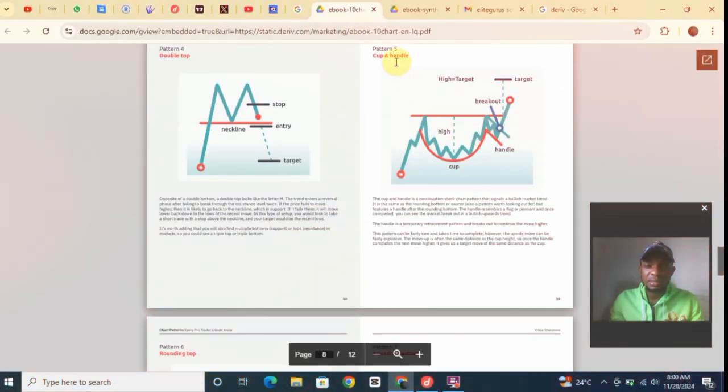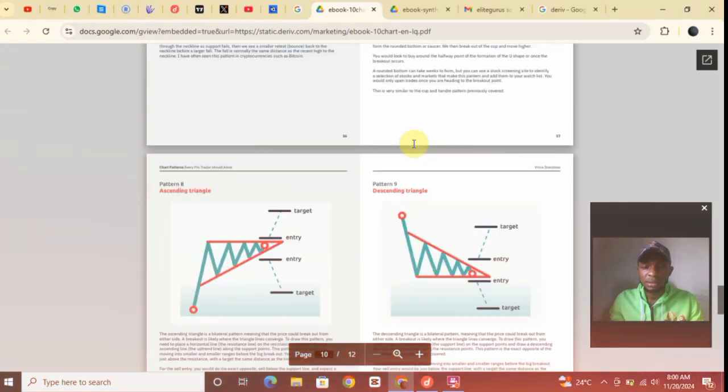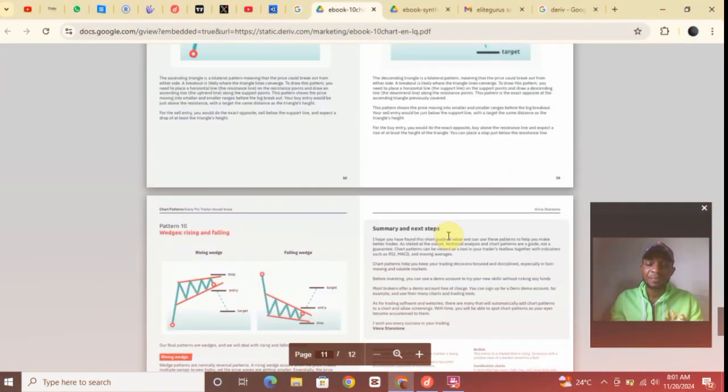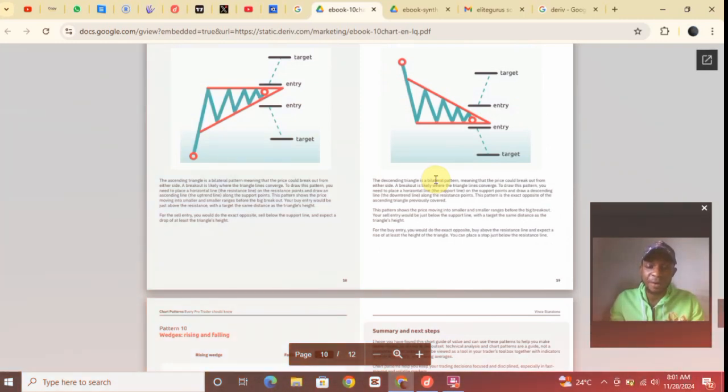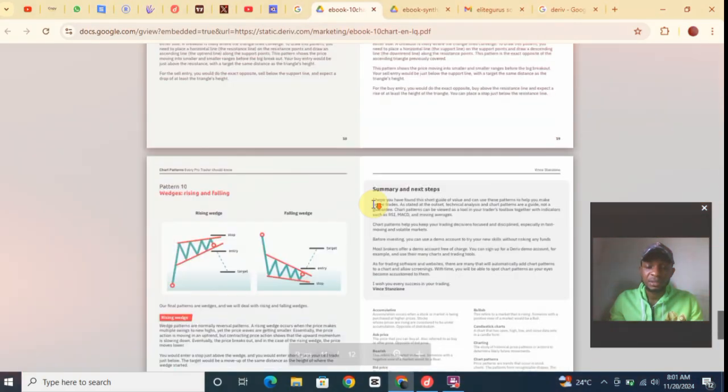So the next thing is the cup and handle. The cup and handle, I don't use this one. The rounding top, I also don't use this one. The one I use here is the ascending triangle. Yes, it's very popular as well, also in currency, the ascending triangle and the descending triangle. These strategies are very common and highly productive when you are trading synthetic indices.